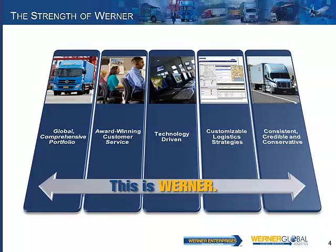We've got a lot of customizable logistics strategies. We do not necessarily partner with one industry and become an expert in that field and how to run the logistics for that industry. We are heavily connected to retail, but also are very comfortable with food and beverage, manufacturing, and other industries as well. The company overall is consistent, credible, and conservative. There's no doubt that we're based in the Midwest.